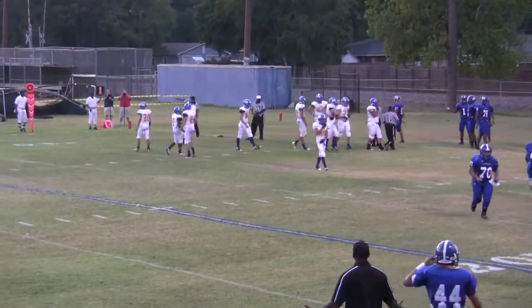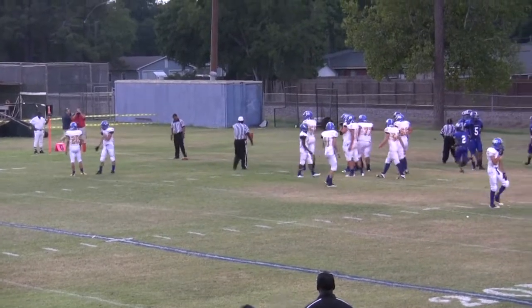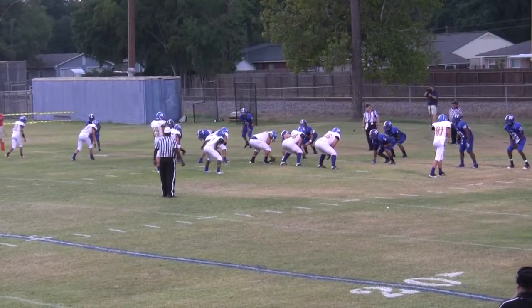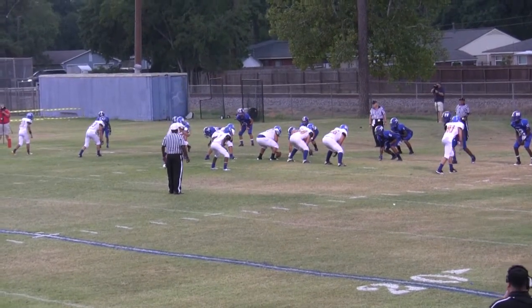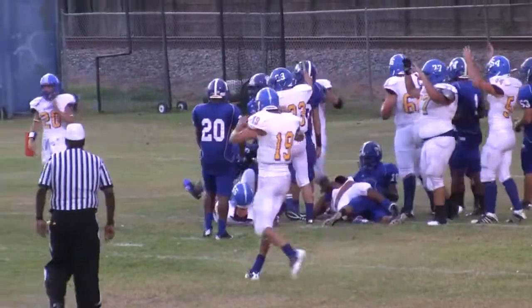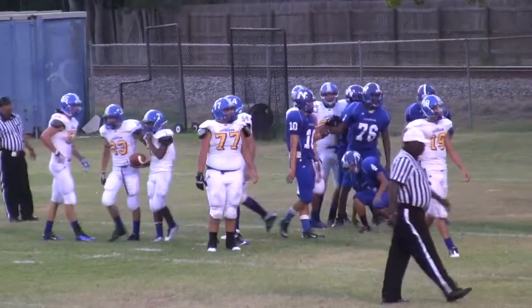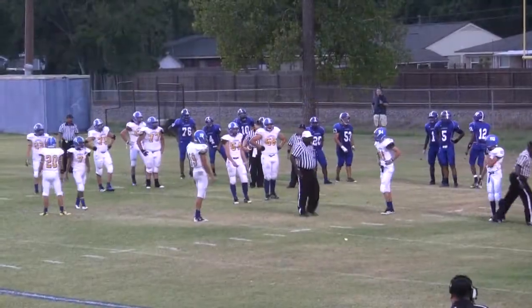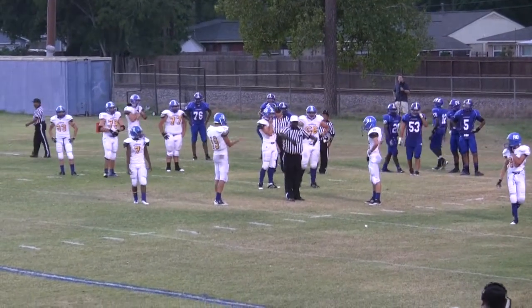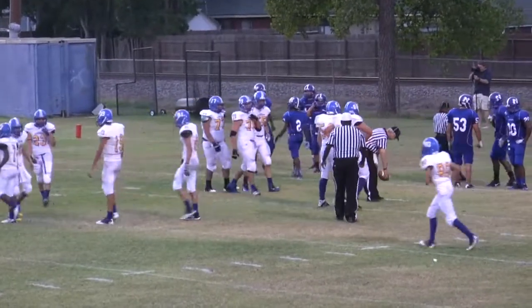Later, Dallas will take over on about the 5 yards. There is a flag on the field. And it's a touchdown for Dallas Lutheran.